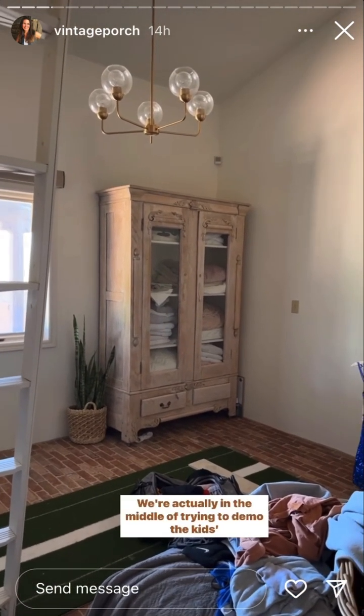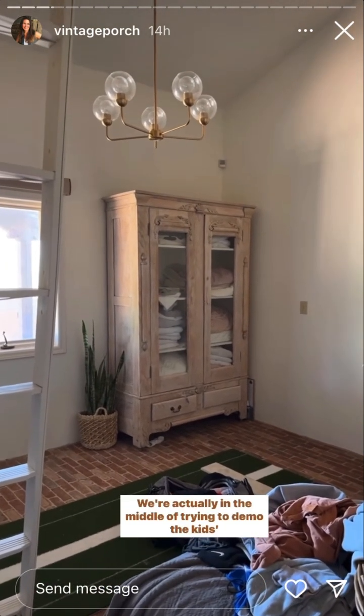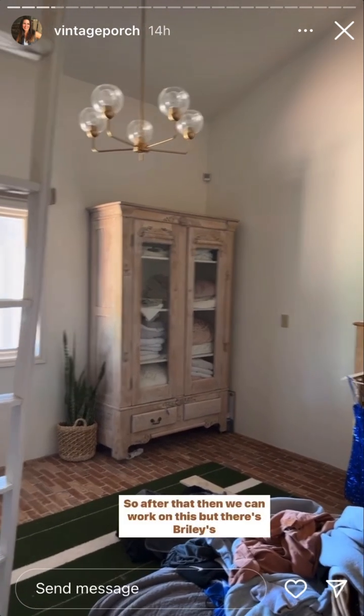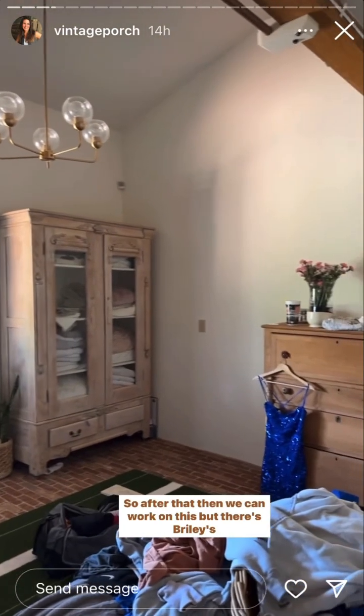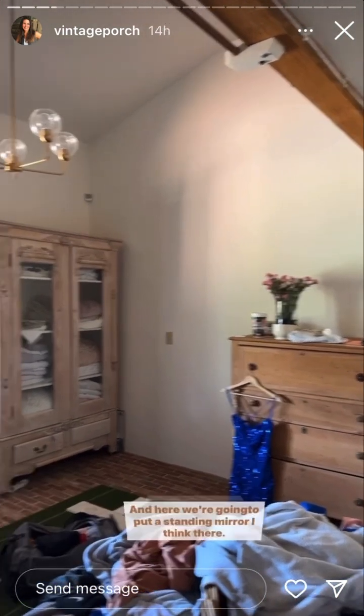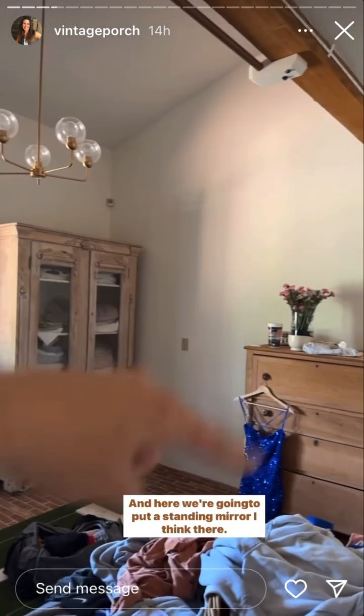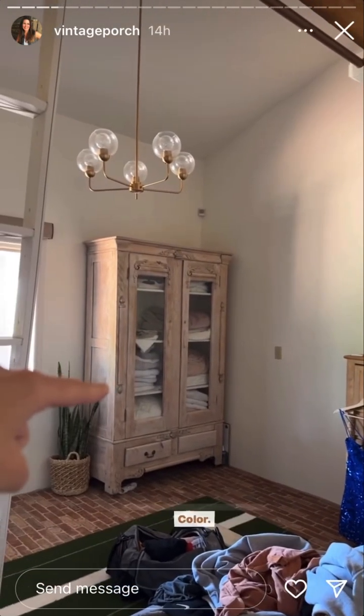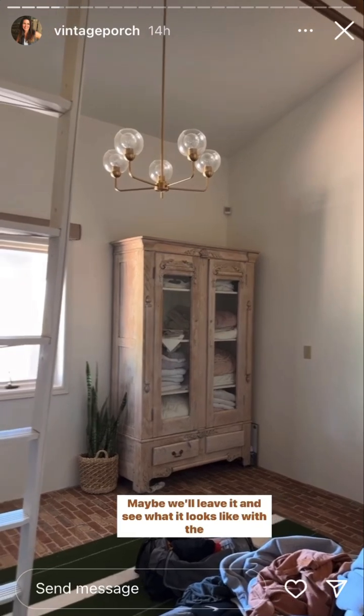We're actually in the middle of trying to demo the kids' bathroom, which is going to start probably in the next week here. So after that, then we can work on this. But there's Briley's promotion shirt. And here, we're going to put a standing mirror, I think, there. That'll probably stay. I'm not sure what we'll do with that color. Maybe we'll leave it and see what it looks like with the mirrors.